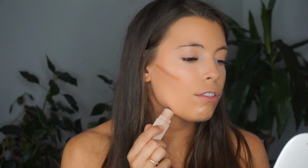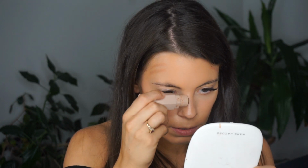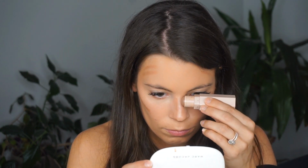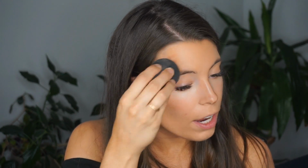So I just add it to my cheekbones, my jawline, a little bit around my forehead, and the bridge of my nose. But yeah, so now I'm just going to blend with the Beauty Blender. All right, that is all blended in, and next I'm going to go in with bronzer.